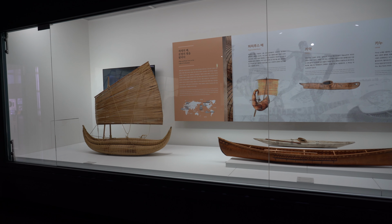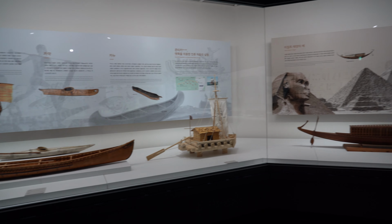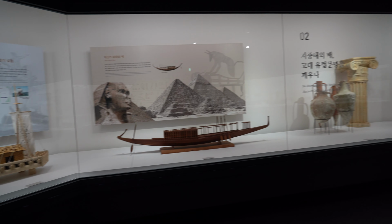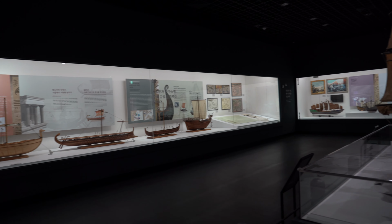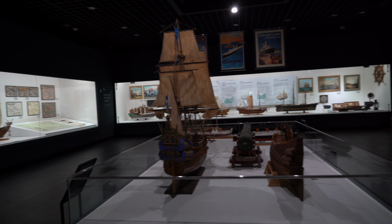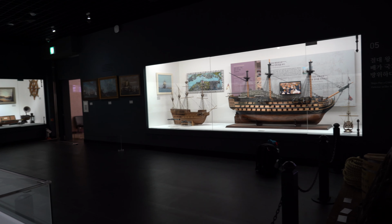The other floors go into the history of boats and how they've improved over time throughout the world, and then how Korea improved their boats from beginning to end. Kind of funny, in the world one you can see the raft, a kayak, animal skins pulled over bone or wood to create something that would float. And then it went into those galleon styles, like Spanish galleons and items along those lines. They had a few little things in between.